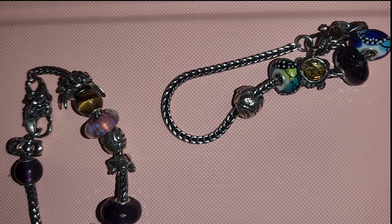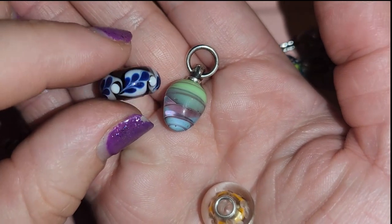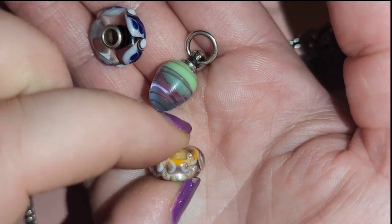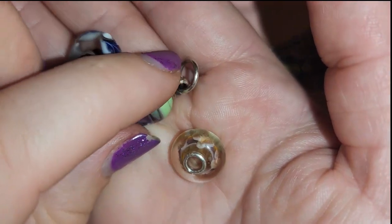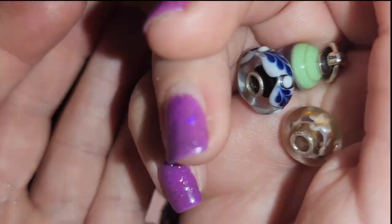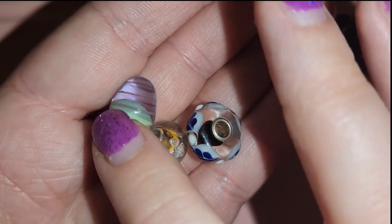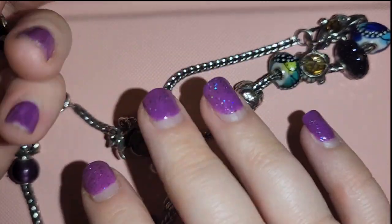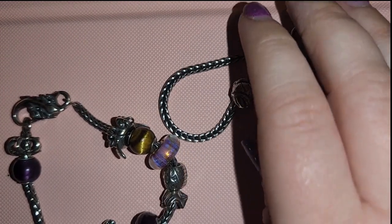Here were the 3 beads that were on the copper bangle. So it was this white and blue one, which I purchased. This was one of the Mother's Day beads that I got, which is in another video that I'll be uploading or have already loaded soon. And then my very first charm, which was the Easter egg. But again, I'm not really happy with how this turned out because it's supposed to be green and purple, but the purple just disappeared for whatever reason. So on the website it's still there, but now it's disappeared.